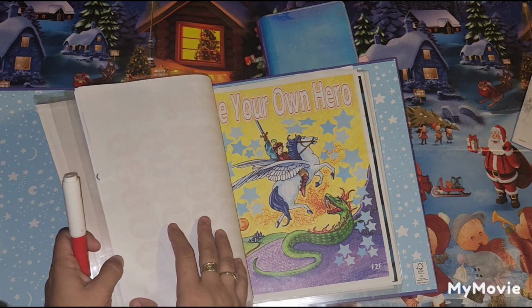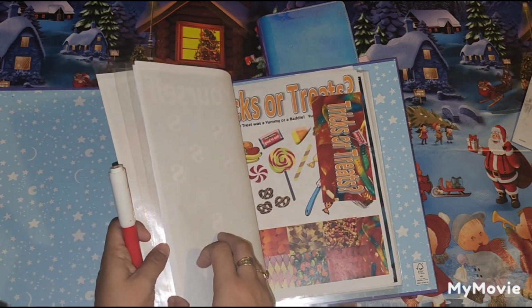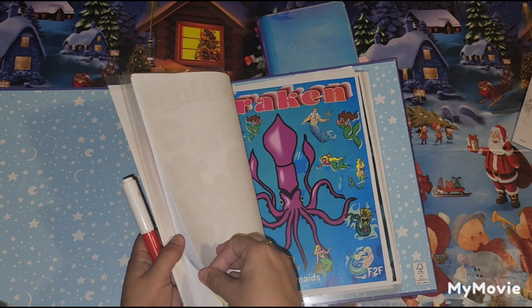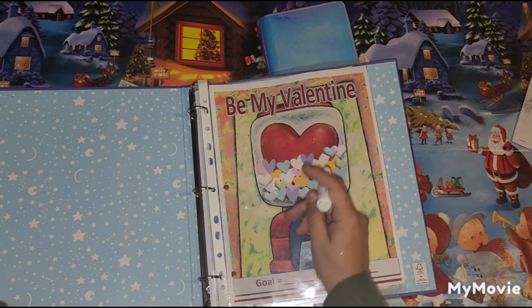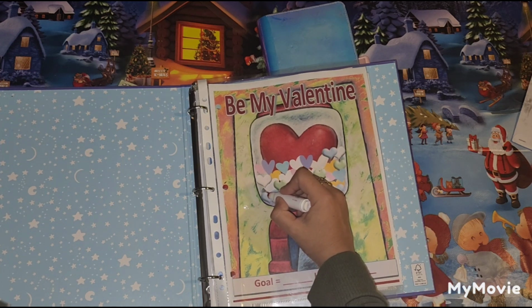They are beautiful. They are colorful. That's the reason why I'm putting protector sheets when I use them, since I don't have a color printer, so that way I could put stickers on the top or use a marker to mark it and I could reuse them again. So each heart is going to be $3, so we will be doing this one.